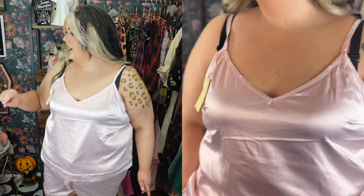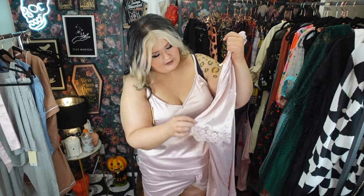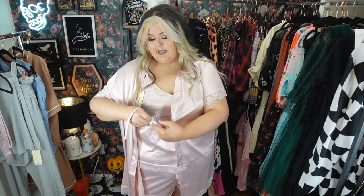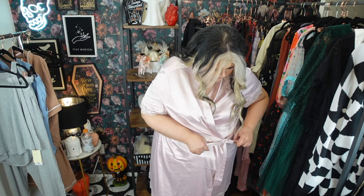So cute. Now let's try this little robe, which is so cute. It's got lace on the sleeves. Let's hope this one is another good one. This one, again, does have the little tie. So if you want to make sure it's secure and not going anywhere, we can tie this up. Oh, it's cute. Cute, cute, cute.